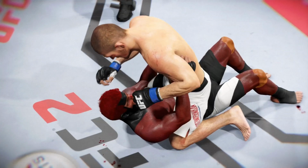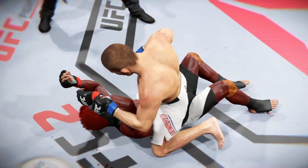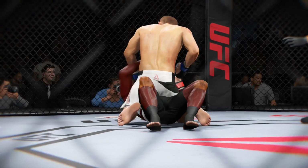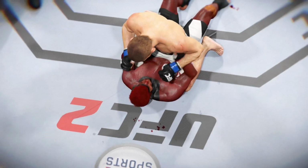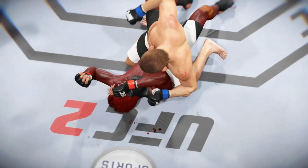Let's check out the action on our fight replay. And let's look at the replay and see the end of this fight. This is the huge ground and pound strike that lands for the KO. Let's see if we can get a better look at it from a different angle. Great angle here. Boom! Wow!